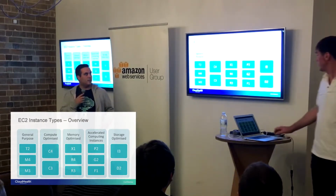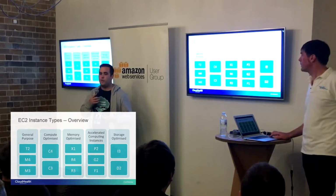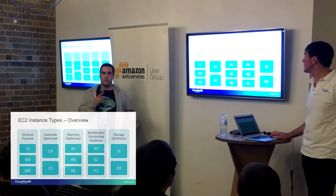That's the D. So each of these instances have a significantly different cost profile than one another. So it's really important to make sure that we match the instance that we're going to be running our workload on with the appropriate application.